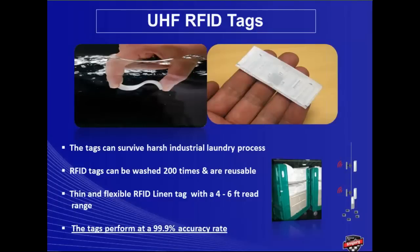What's really changed our company is the tags that you're looking at on the screen right now. On the left is a Fujitsu tag that has enabled us to track items back and forth from the cleaners with a range of 4 to 6 feet. The tag on the right is from Taxis, and we also use that tag depending on the environment and what works best after our testing. And we've had great results from both tags.